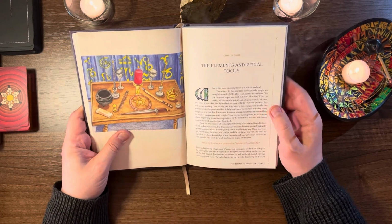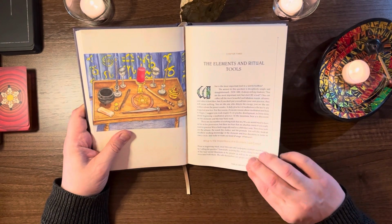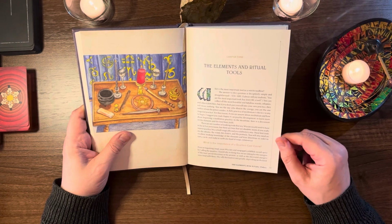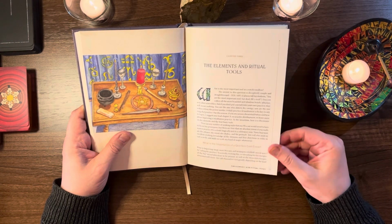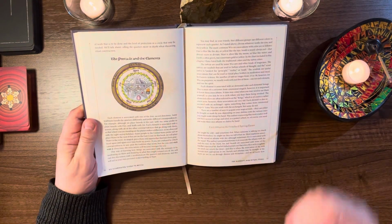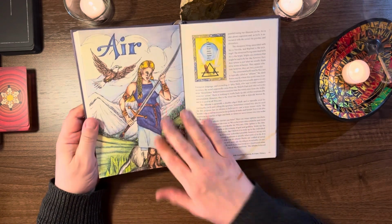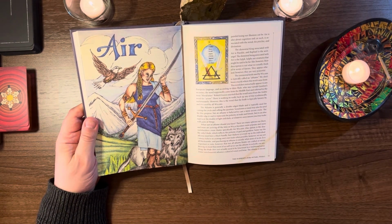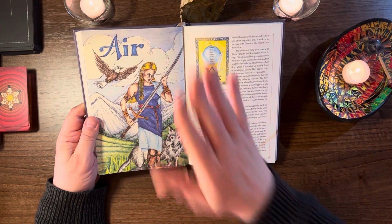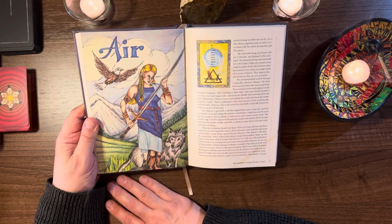Elements and ritual tools. So this is great. Love it. What is the most important tool in the witch's toolbox? You are. We do like our bells and whistles sometimes, don't we? But, you know, aesthetics can play a really key part. Look at this full page illustration here.